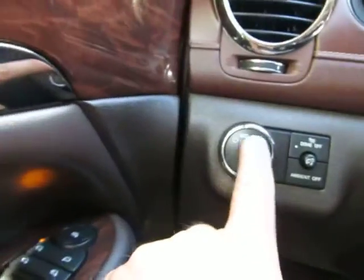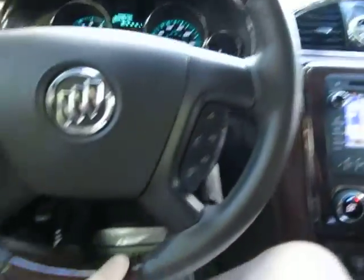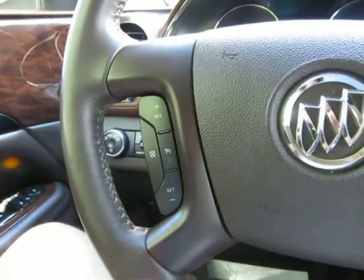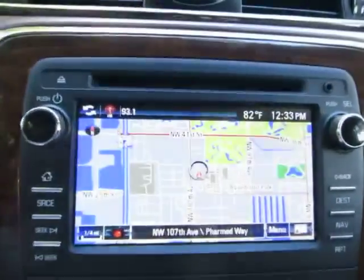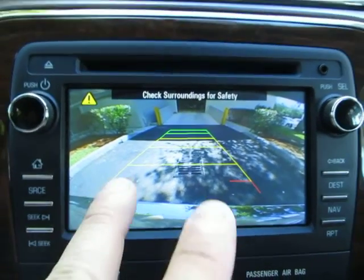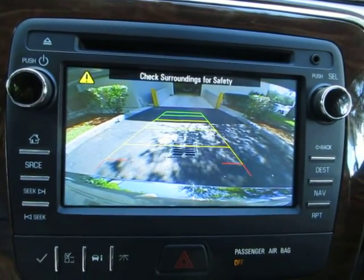Alright, I don't know if I mentioned you got automatic headlights that come on at sunset and come off at sunrise. If I did, forgive me. You got leather wrap steering wheel and wood trimming up in the top and also bottom here. Stereo controls here. Your cruise control on the left hand side over here. There's your navigation. When I put the vehicle in reverse, you get the color backup camera with parking guidelines. When you move the steering wheel, those parking guidelines will move to either side like that to let you know which way you're pointing or heading.